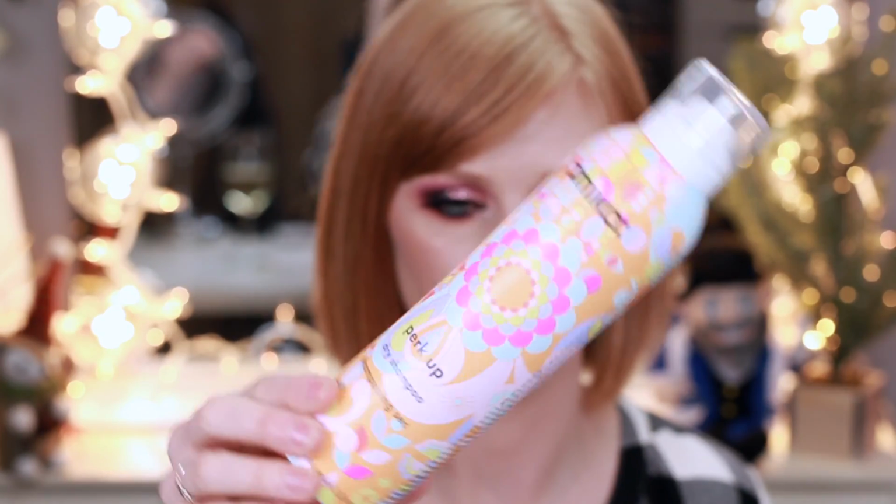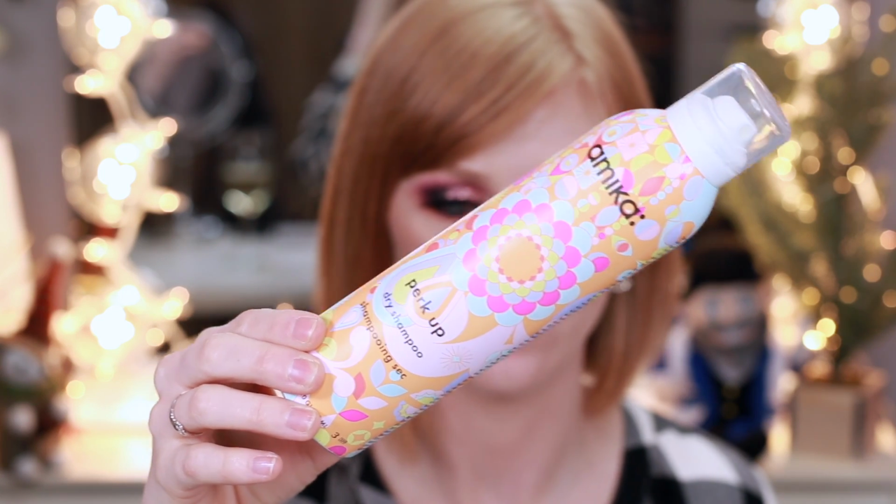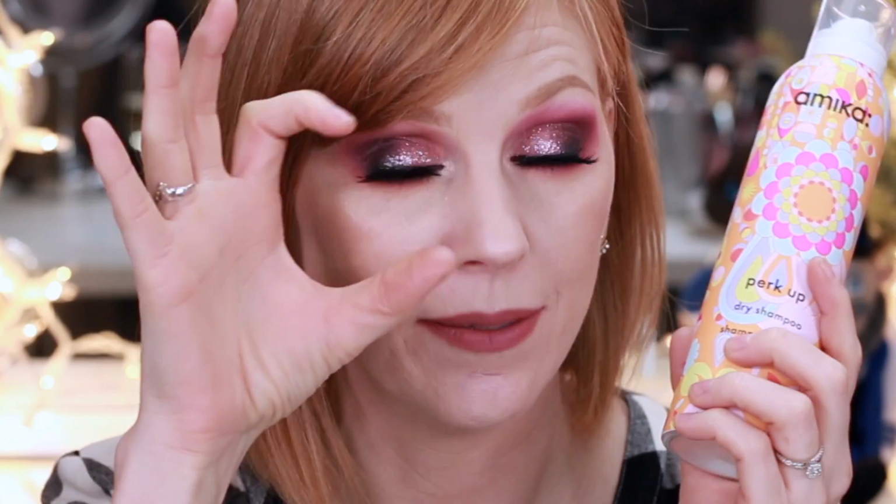Next is the Amika Perk Dry Shampoo. This is $25. You can find this at Sephora. This is hands down the best dry shampoo I have ever used. There. I said it. I discovered this brand a couple of years ago when I received a sample size in a Birchbox. I have been in love with this ever since.